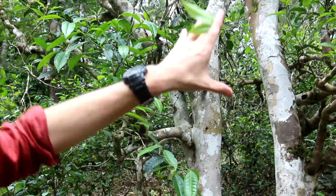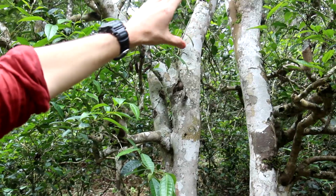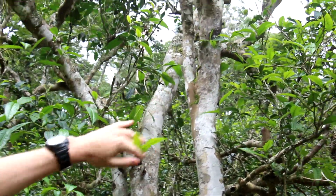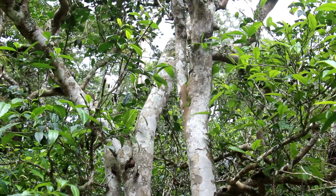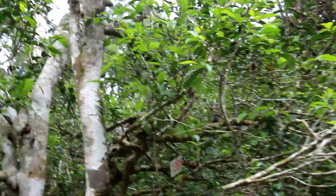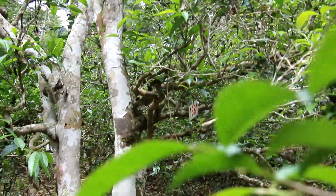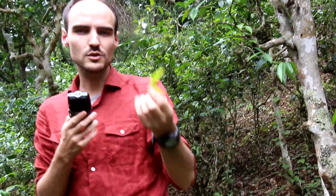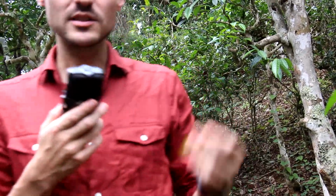You can see, you just look at the color, and all the lighter colored leaves are harvestable. However, maybe since it's a big tree here, maybe they decided to skip this harvest. You can see, you can get one flush like this. I'm gonna eat it. It's always refreshing.